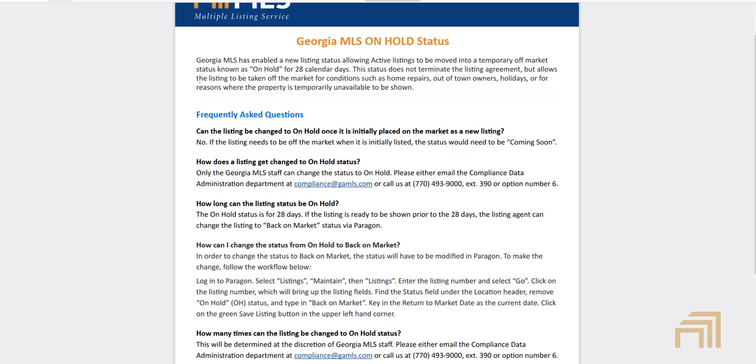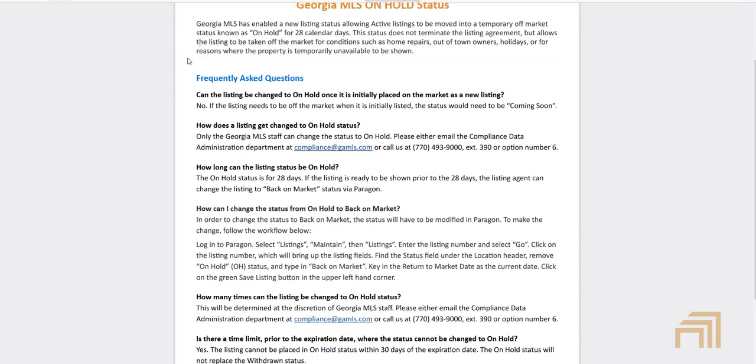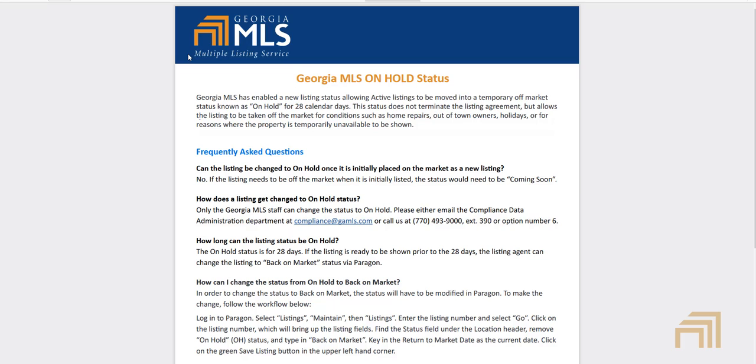Now, like I mentioned before, much like the coming soon status announcement, we also have documentation on what that on-hold status means for you, located out on the homepage. But just wanted to briefly touch on it now. As it says on the sheet here, Georgia MLS has enabled a new listing status allowing active listings to be moved into a temporary off-market status known as on-hold.